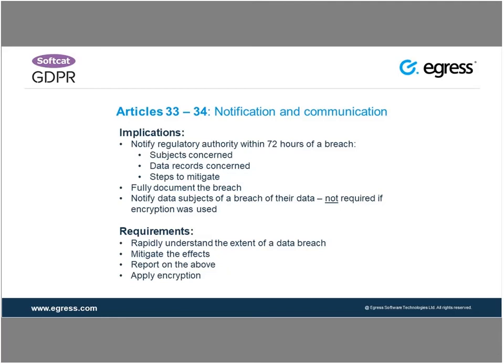And with that in mind, I'm interested, how does Egress support its clients in this capacity? So when they're looking to analyze and report on the personal data they're processing, they're sharing, whether by email or by other means, how can you help them ensure that they've got a good view of that and be able to report and analyze on it, Neil?